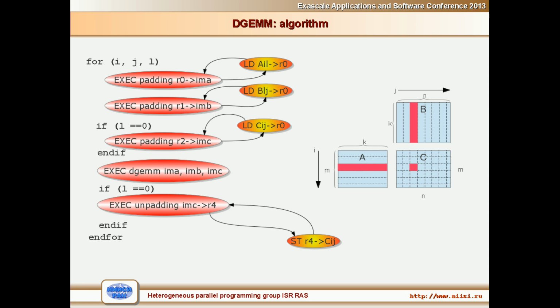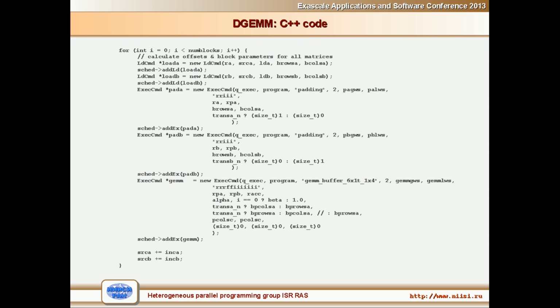We cut the matrix into blocks, send them one by one to a device, do the computational kernels, and transfer the results back to the host. To work with arbitrary sized matrices, we use padding, and it slightly lowers the performance. Here is the code which does the DGEMM using the scheduler. The commands are dependent by corresponding registers, so all the dependencies will be set automatically.